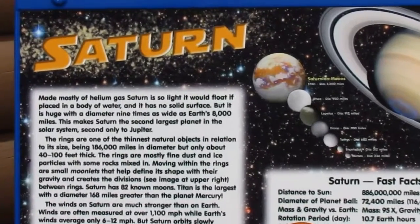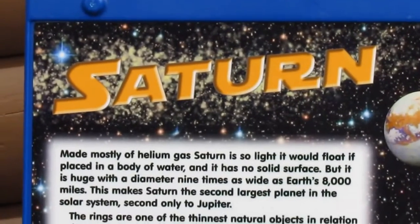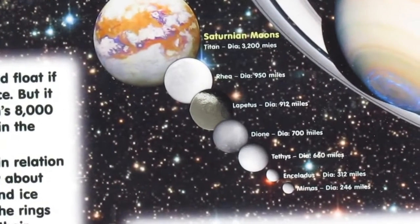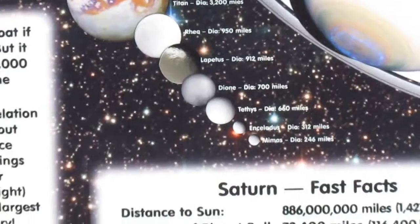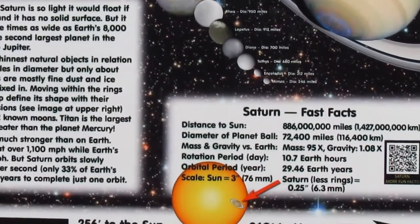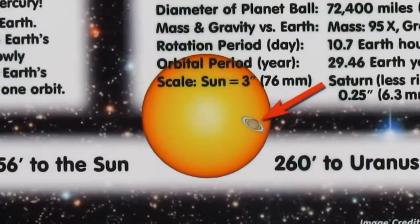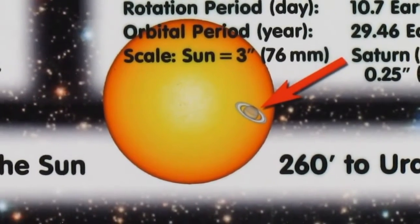Planet Station number 6, Saturn. Its title and swish colors come from its surface color bands. As with Jupiter, the 7 largest moons are featured in a scale comparison to each other. The distance to the next planet, Uranus, more than doubles the total distance walked so far: 260 feet.